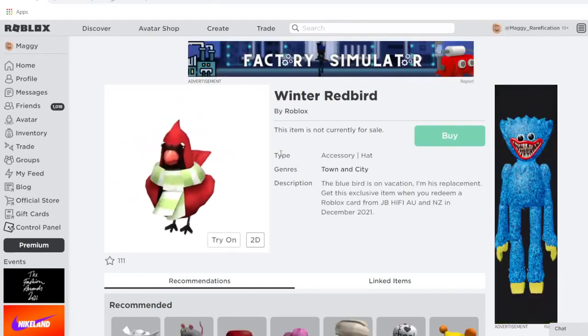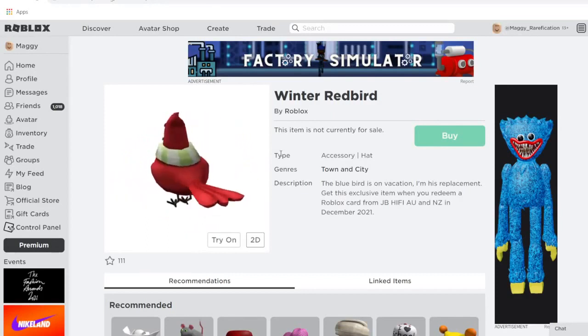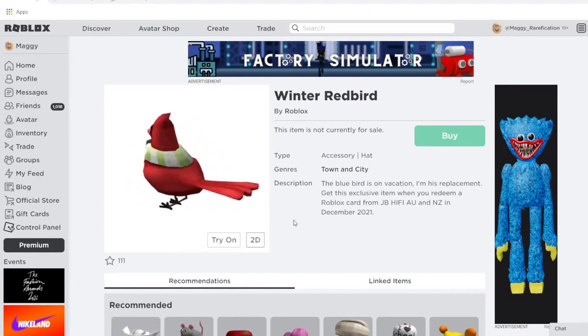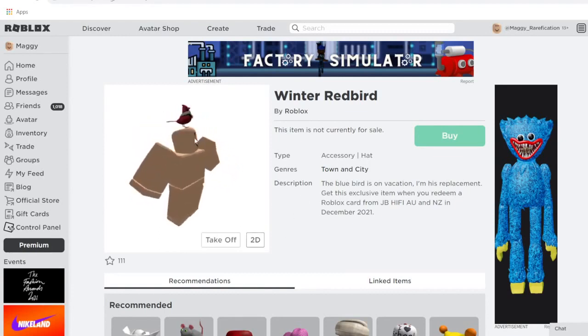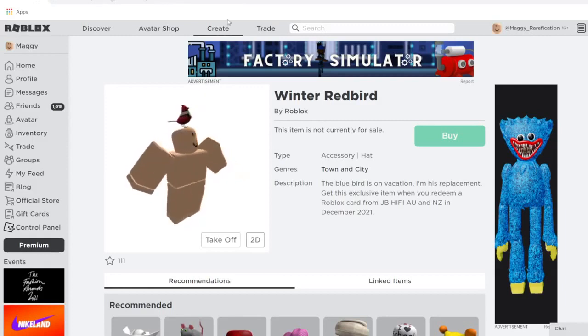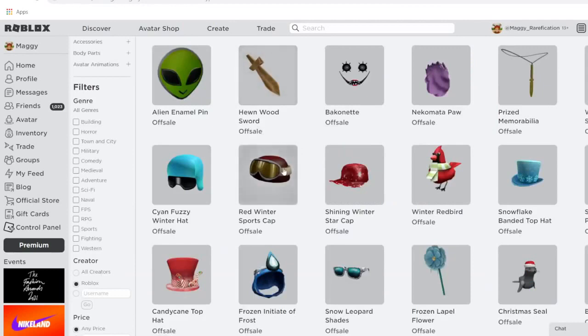Next up, we have another little animal friend. This is the Winter Redbird, and you can get it from JB Hi-Fi in Australia and New Zealand. If you try it on, it goes on top of the head once again. So you can't wear the penguin and this one at the same time, unfortunately, or else they will just clip into each other. But still, if you have any other shoulder friends that you want to wear, you can wear it with this one. As you can see, they go into different positions, so that's going to be good for you. This is a pretty cute one and definitely a nice item to return. All of these gift card items were gift card items previously, so it's not something that just randomly went off sale. And all the picks do make sense.